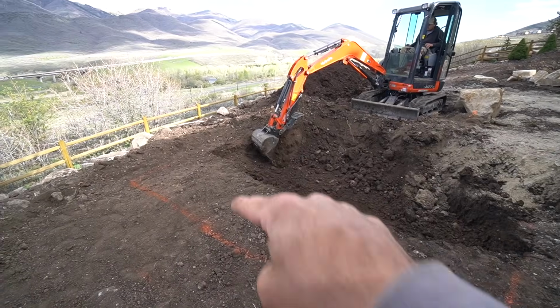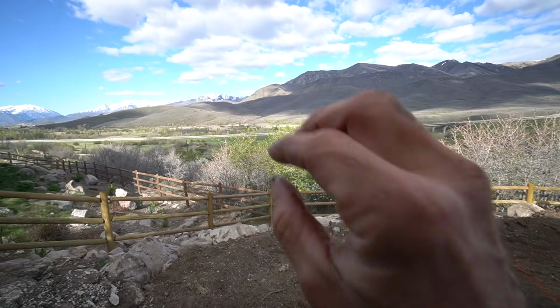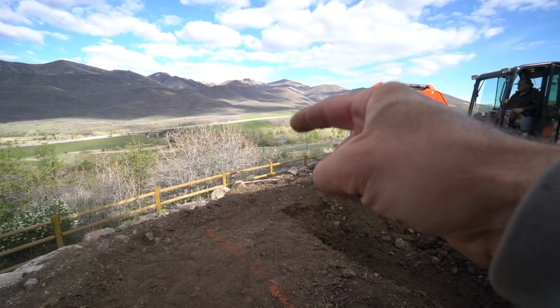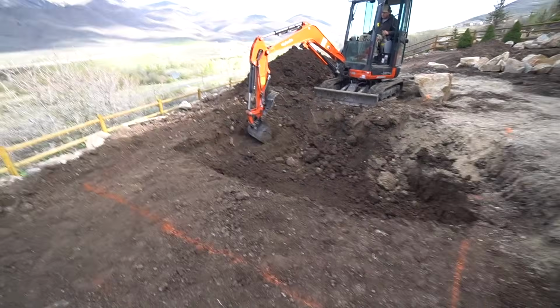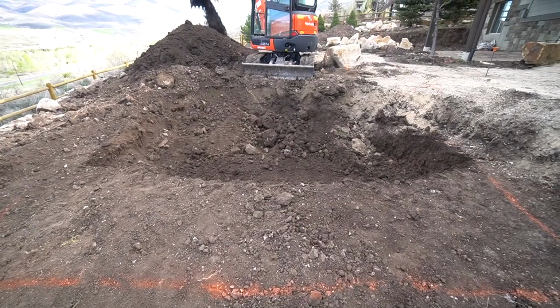There's going to be a fire pit over here in the middle, a little bit of a seat wall over here on the back, but look at that view. You're going to be looking out over that incredible mountain space, as well as that beautiful river down below, which is loaded with trout. We are waiting on the AquaBlox. It should be arriving here any minute. We'll start building the AquaBlox to get everything prepared.